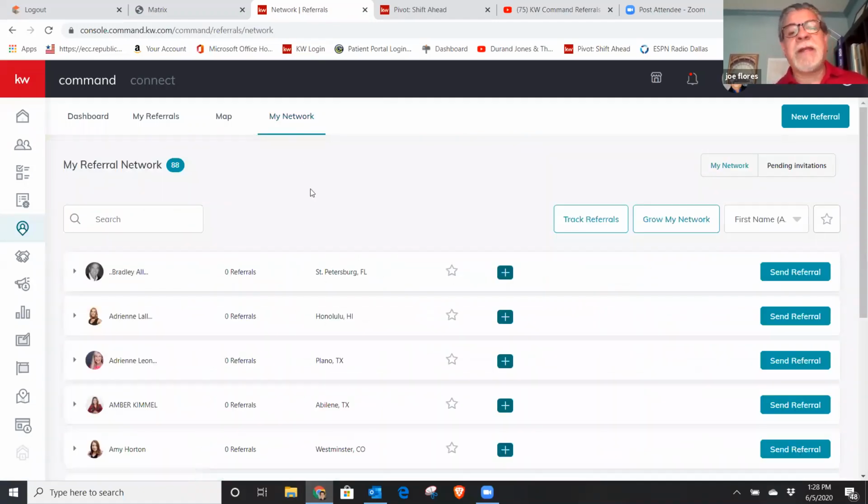Tommy, you want to cover my network? Okay, the network goes back to your dashboard. You go back. Oh, hang on, where'd I go? Your network is kind of an expansion of what's on your dashboard, and these are just the people inside of your network that you have accepted and that you work with, sending referrals and getting referrals back from as well.